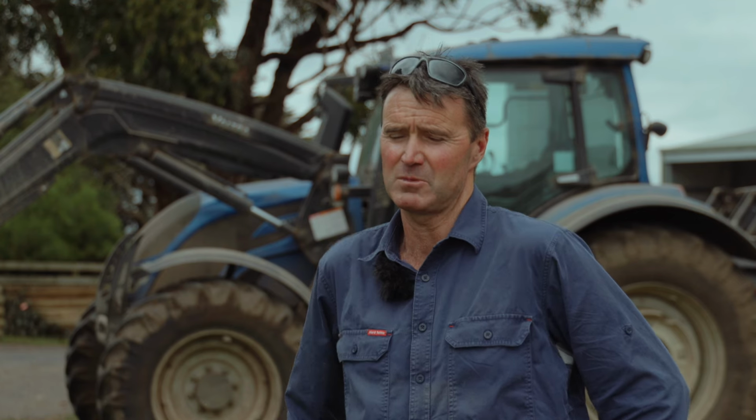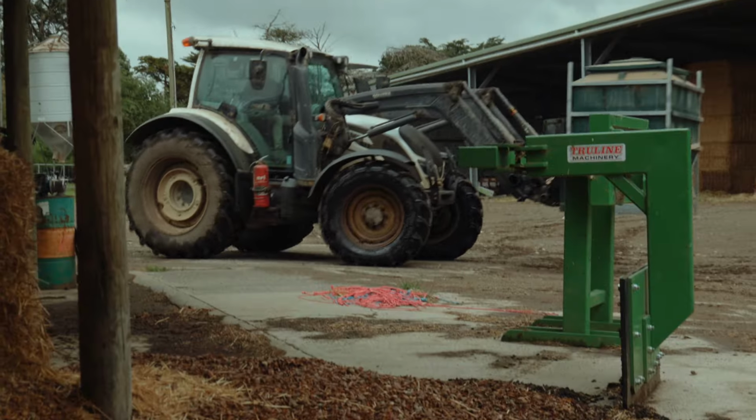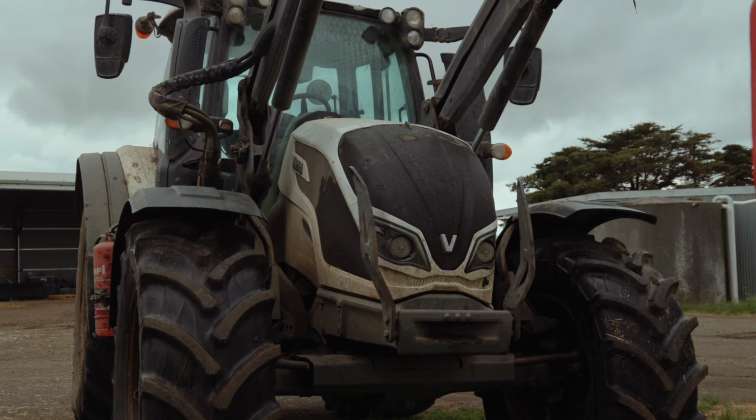Tractors on this farm have just got to be total all-rounders, so they'll go from the lightest low horsepower jobs right through to baling silage with knives in it, and those sort of jobs take up most of the horsepower. 90% of the work that the tractor does is probably in that 80 to 100 horsepower range, but it's certainly got the extra horsepower when we need it.